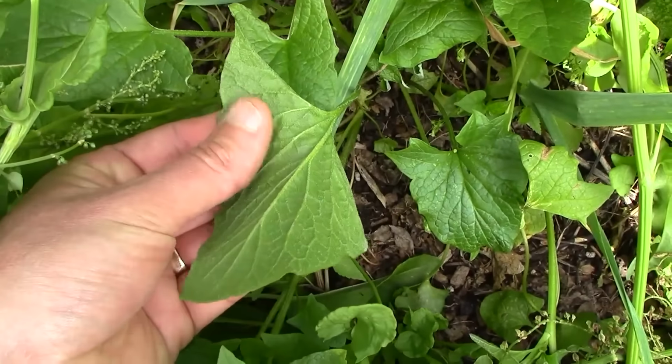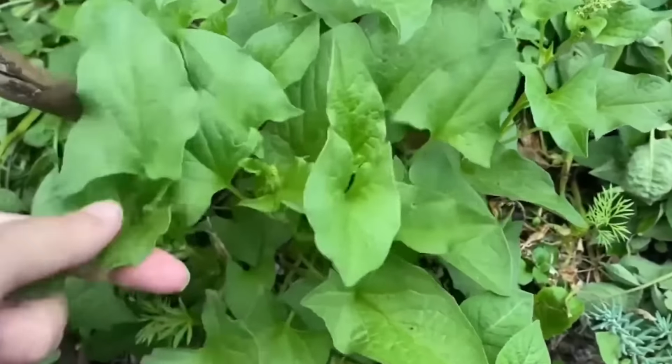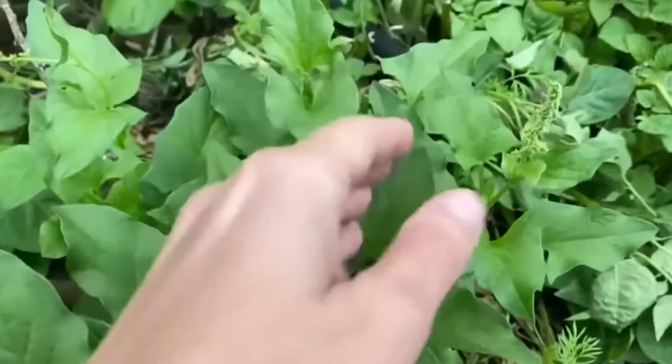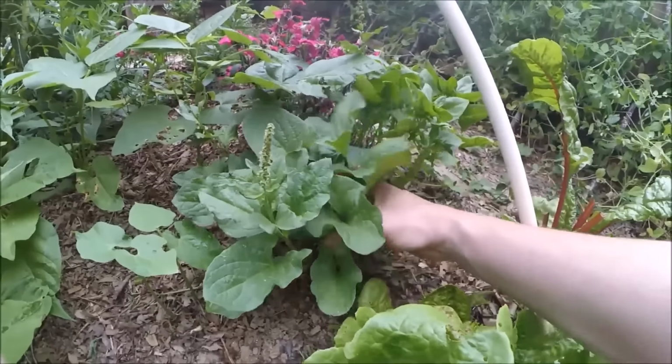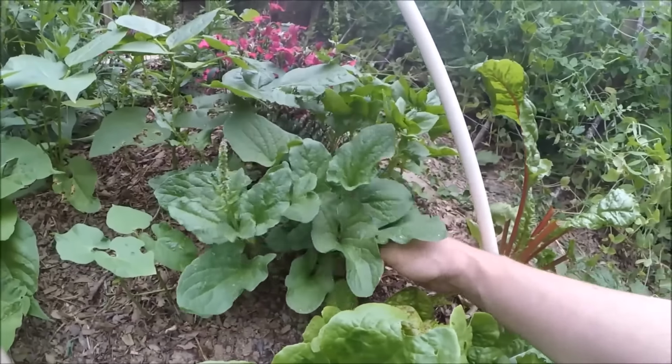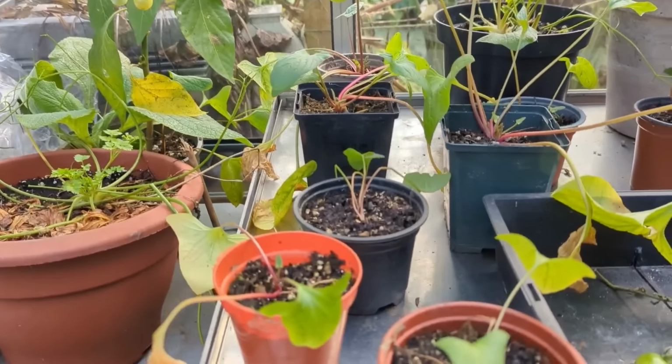The young shoots in spring can be blanched and cooked like asparagus. They're tender and delicious. As the season progresses, the leaves can be harvested and cooked like spinach. The plant is high in iron, vitamins, and minerals. It's been cultivated since medieval times, and was a staple green before spinach became common.